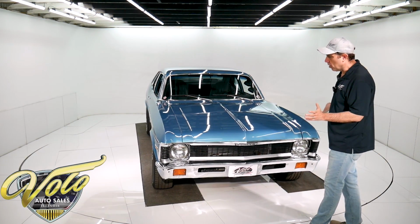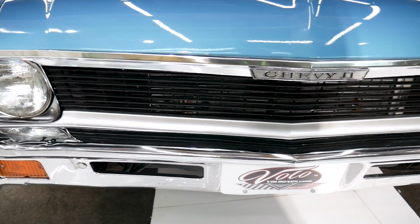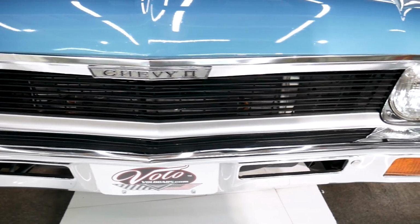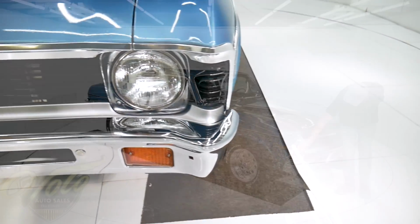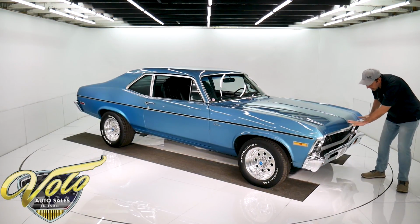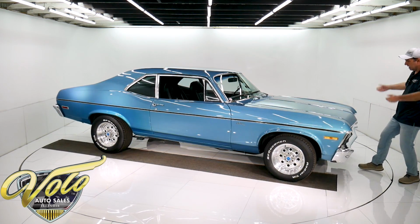I'm not going to say the chrome is new, but it all shows really well. It's a bright bumper, fits really nice. Does look like they bumped something. There's a scratch here, a little dent in it, but all this trim, shiny, fits nice, nothing's broke. So just standing there looking at it, it looks great.